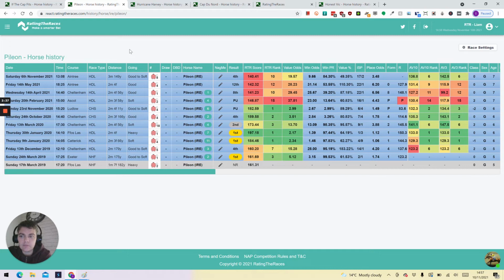I think that was a really respectable run. And with that fitness run now under his belt, I expect him to go very close next time.